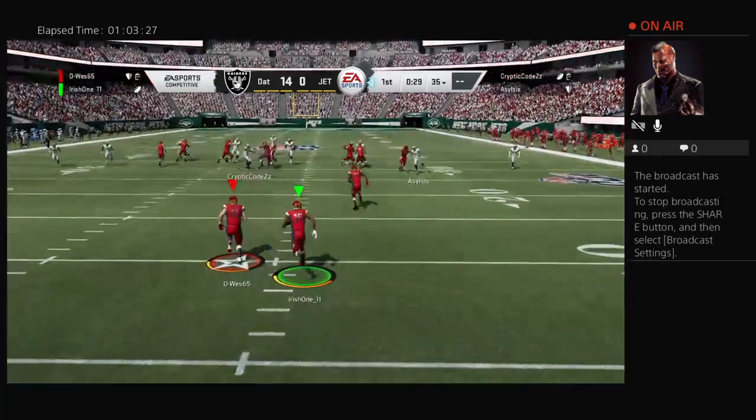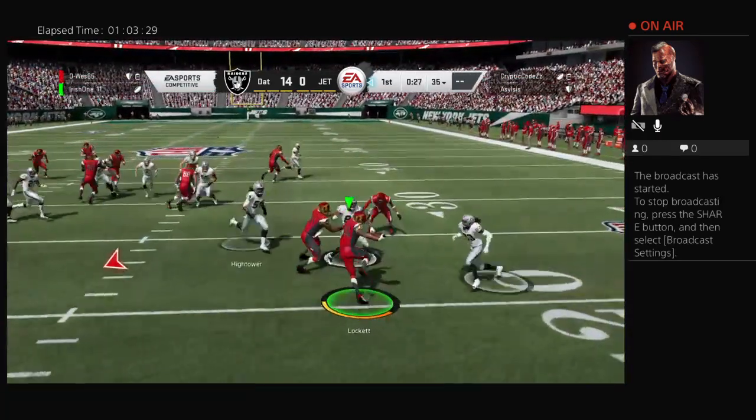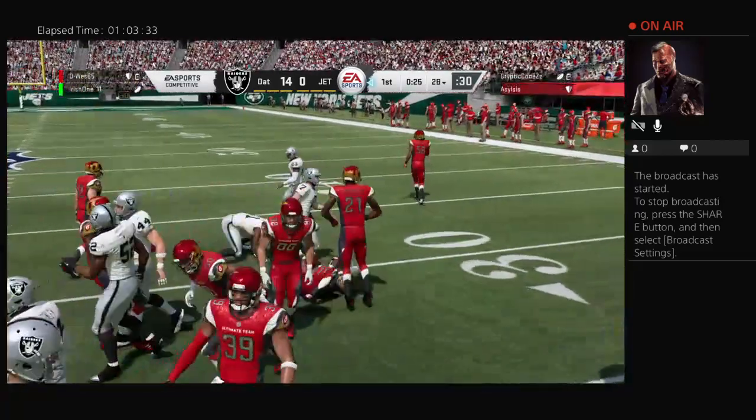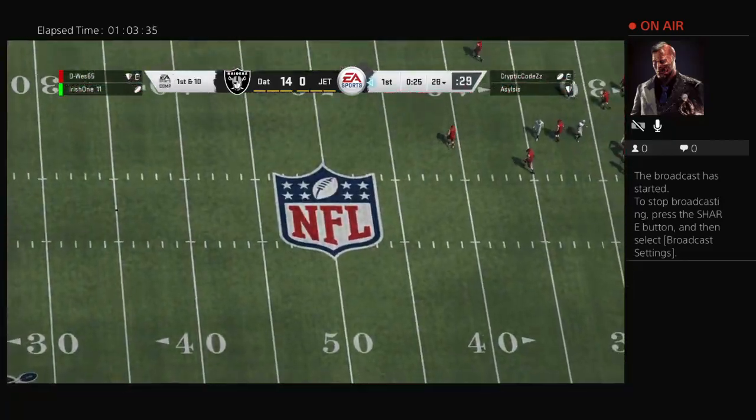This is fielded at the goal line, and he's up across the 25 and down at the 28-yard line.